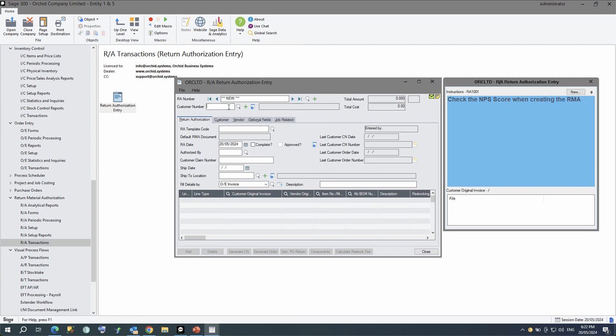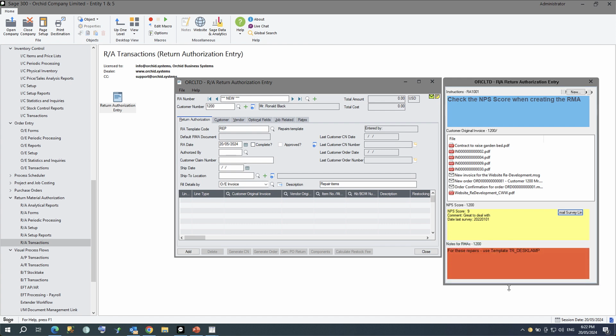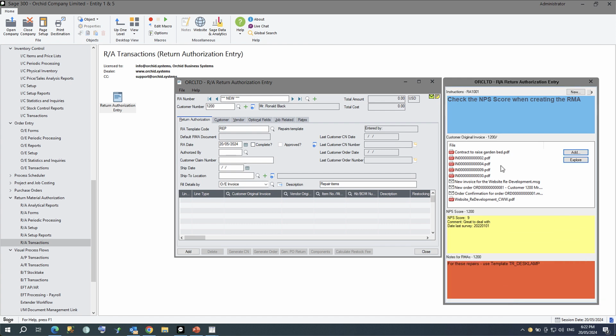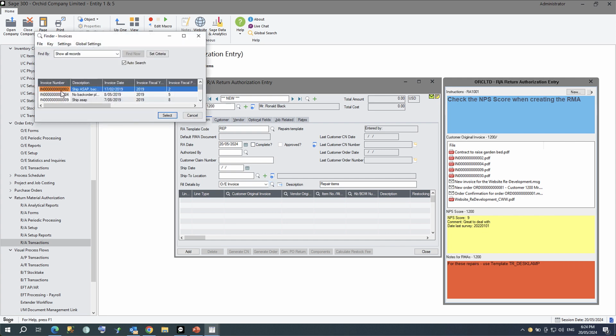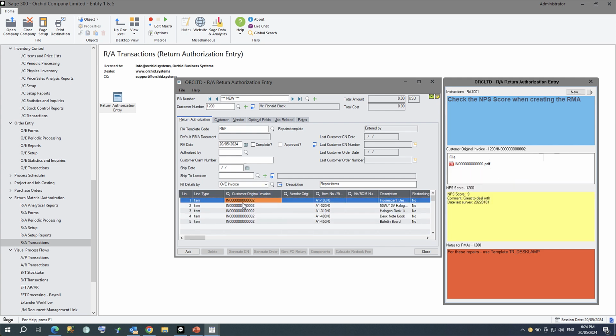As I'm selecting a customer to enter the return, I get more details appearing about the customer. I have all my previous original invoices for this customer. And if I select an invoice and populate my RMA, the customer original invoice number shows on the RMA grid, and I can then see the original invoice document that's been saved previously, and I can open it and check some details if need be.